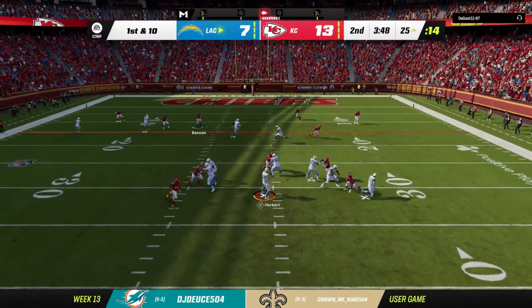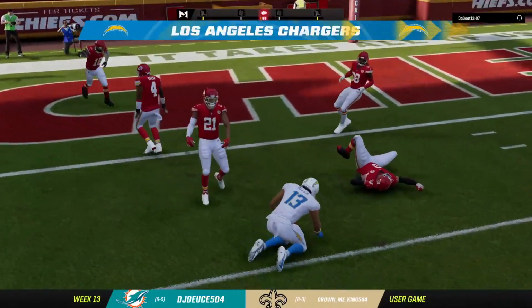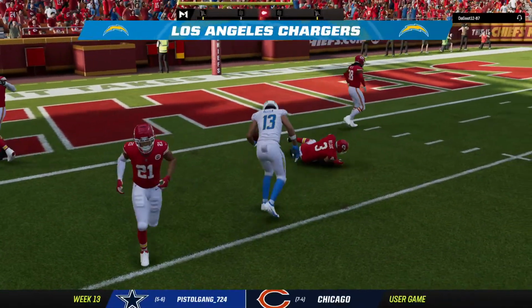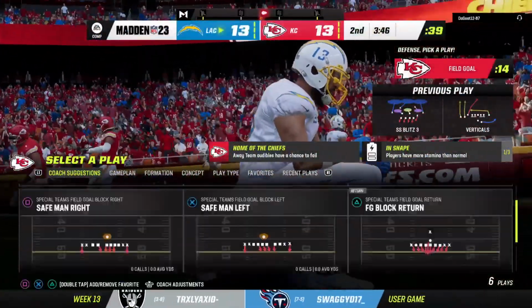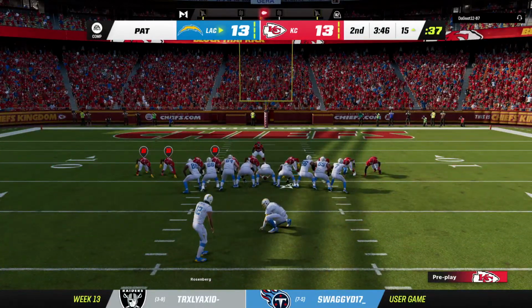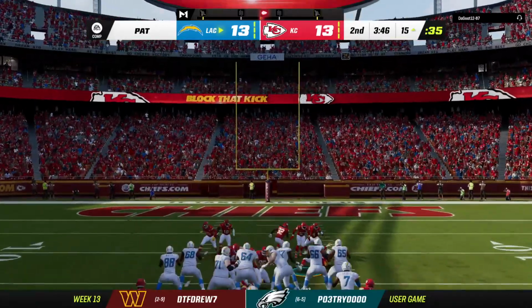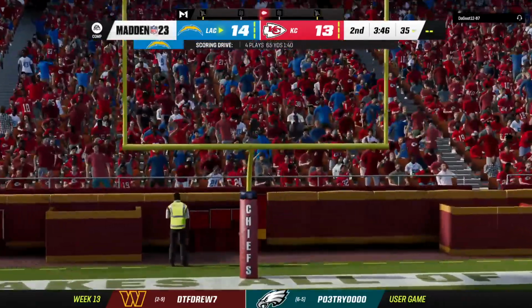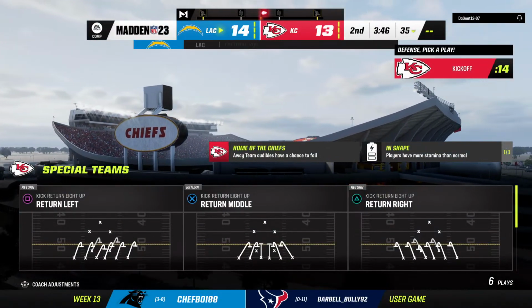On first down, Justin Herbert. Touchdown! Keenan Allen with career touchdown number 75. And the Chargers are an extra point away from capturing the lead. Extra point splits the uprights, and with it, his guys take the lead here by a point.